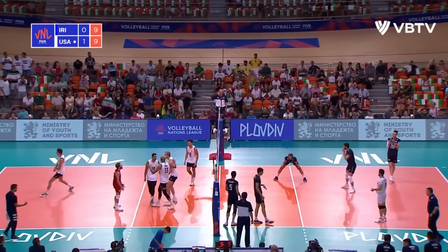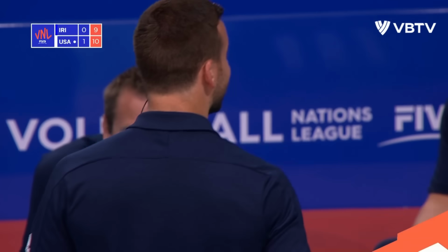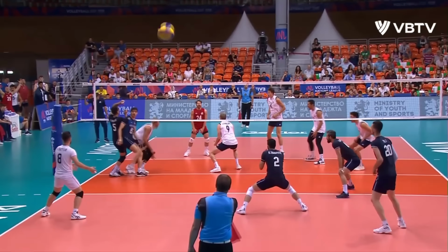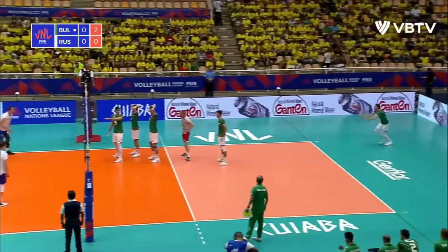Oh, my goodness! I do not believe I've just seen that hit. This is sensational. A super spike from Ben Patch and some. He's just gone straight over the top of the block at 120.